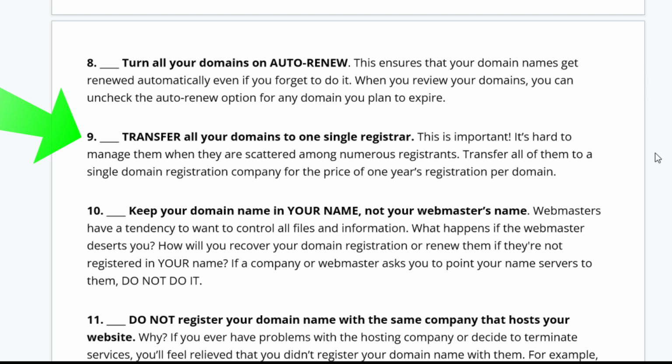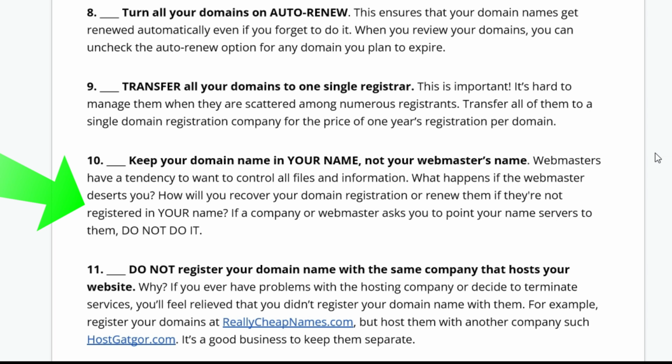No, just bring them on home, one roof, consolidate into one single domain registrar. Number 10, keep your domain name in your name, not your webmaster's name. They could be here today and gone tomorrow. Same with virtual assistants. Keep your domain name in your name.